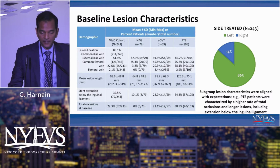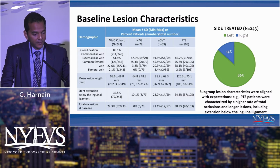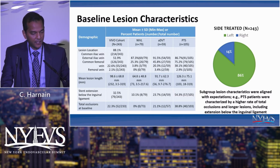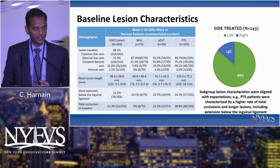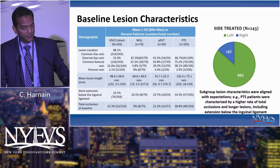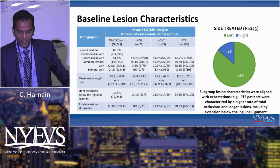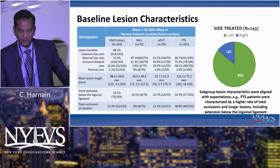Baseline lesion characteristics, lesion location in the whole cohort, about 24% were common iliac vein, external iliac veins about 52%. Lesion lengths ranged about 98 to 99 millimeters. Stent extension below the inguinal ligament for the whole cohort was about 33%, and total occlusions at baseline were about 22%. Breakdowns for the subgroups are in line with expectations. PTS patients were characterized by a higher rate of total occlusions and longer lesions, and of course, extension below the inguinal ligament.